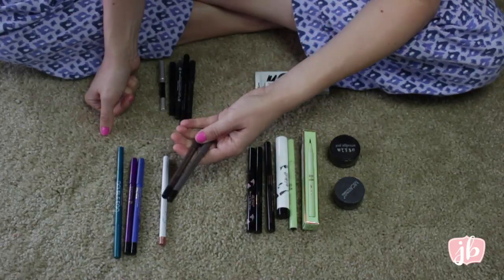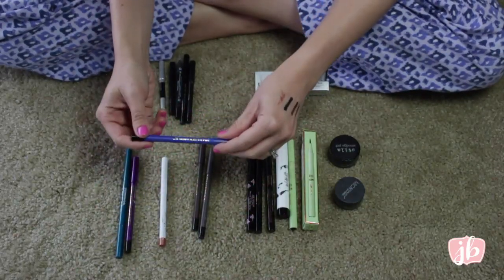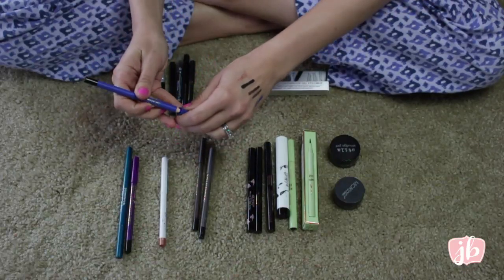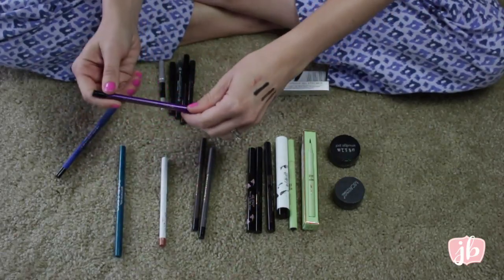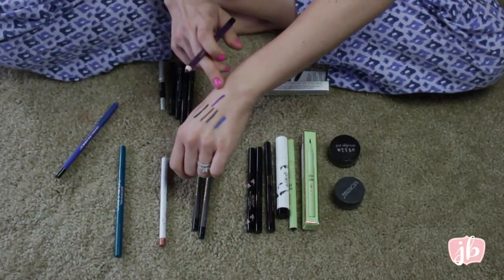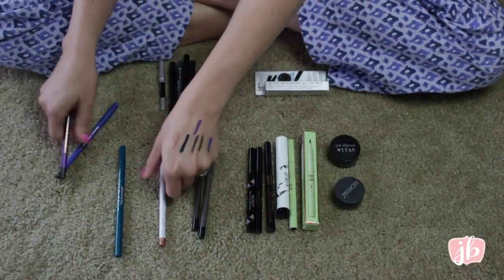I don't know. But I know I'm going to keep this blue one by Lancome, Côte d'Azur. And it's such a pretty blue color. This purple one is Ampoule. I'm sorry, you guys, I don't know. And it's another really bright one. So I'm definitely keeping those.